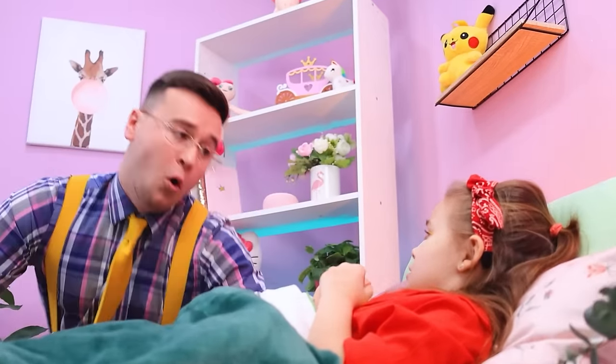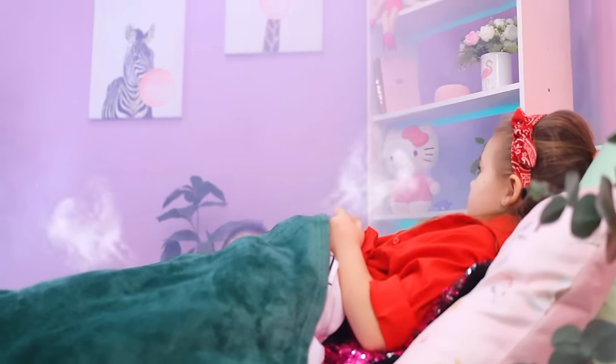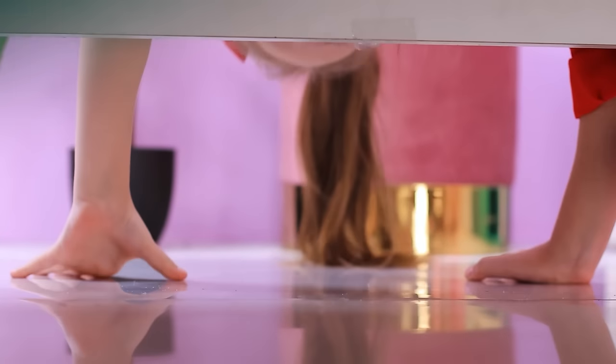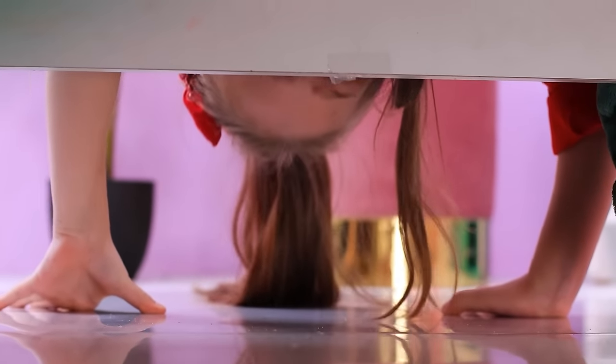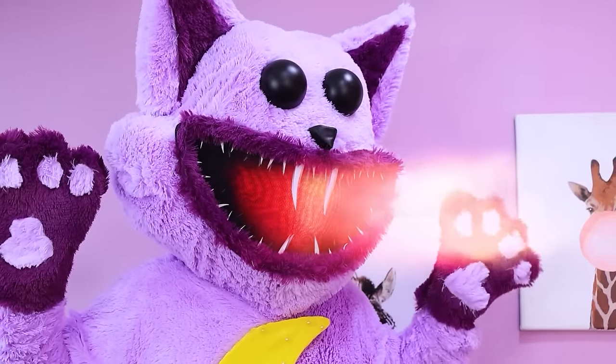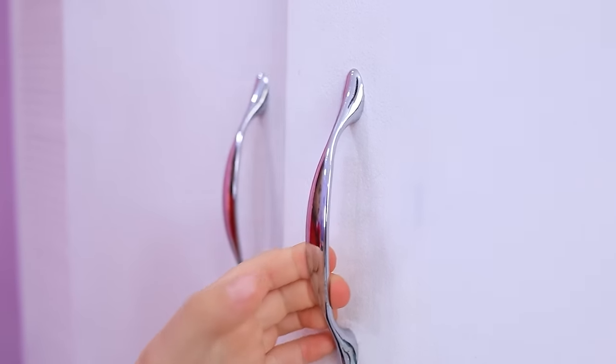Wait, I'll take a look. That's weird. I don't see anything. Dad, where is he? Maybe he's hiding. So strange. Whoa! Hi, baby! That's scary! Guys, let's get out of here. He's too creepy.